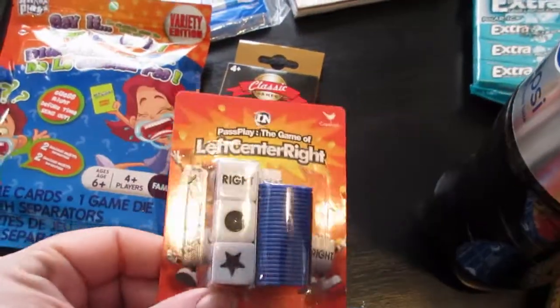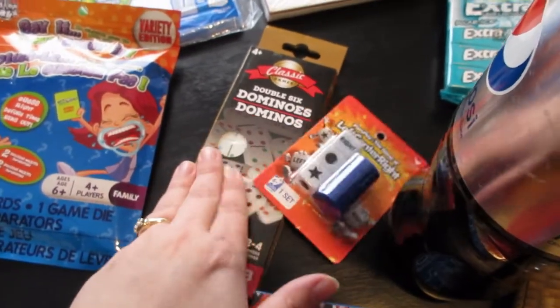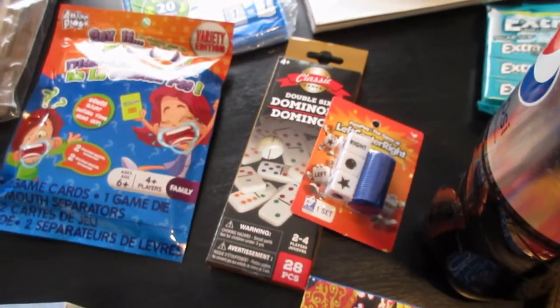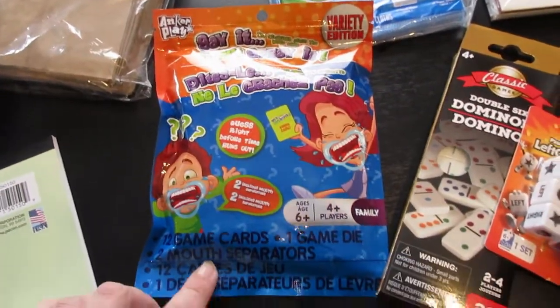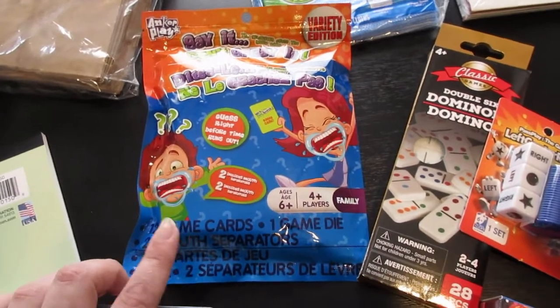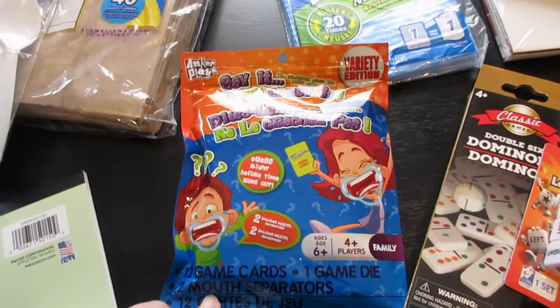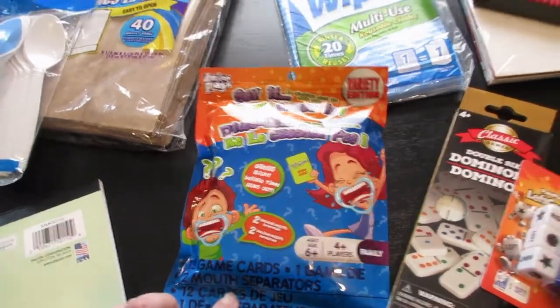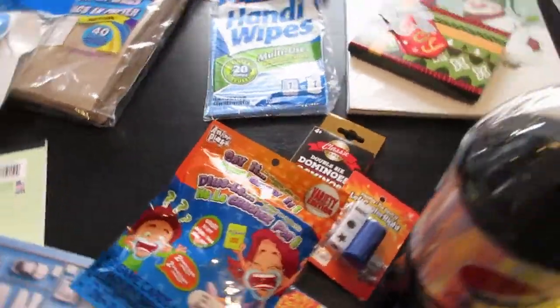And then Left, Right, Center. That's kind of a classic game. I haven't played it in years, but I think that they will like that. It's something we can play together as a family. I also picked up this Say It, Don't Spray It game. This is one of those things where you put the little mouthpiece in and you try to read the cards. I don't know if I'm going to put this in a stocking or if I'm going to use this as an Advent activity. I haven't decided yet, but for $1, I figured, why not?